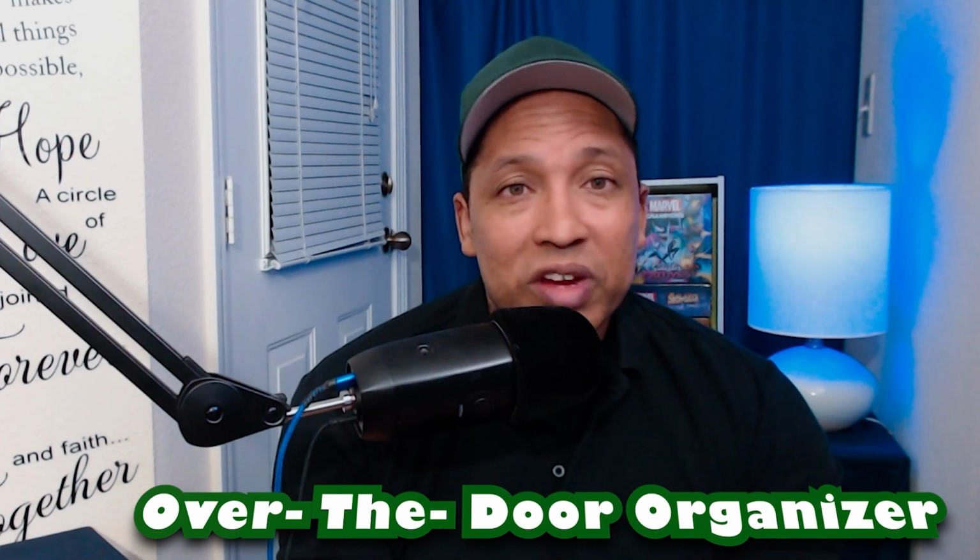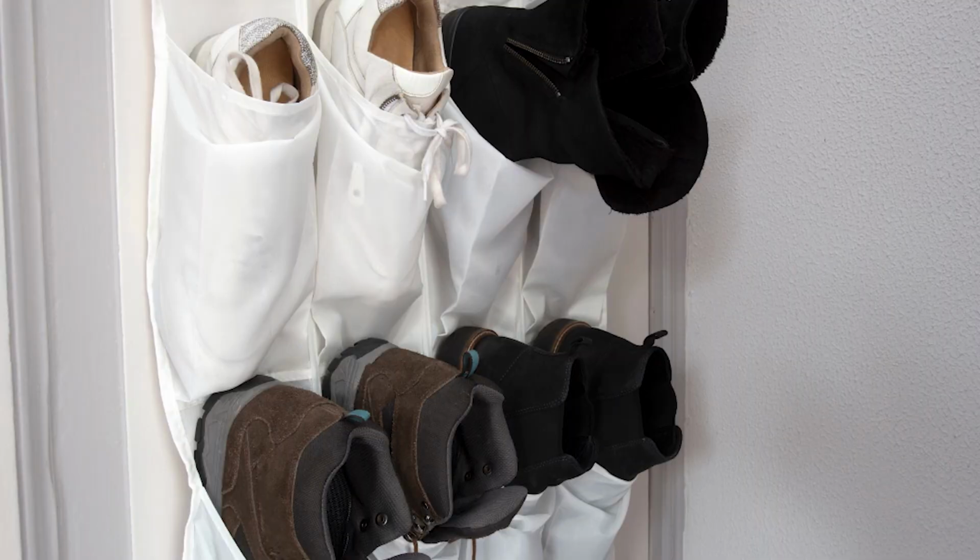And another organization hack that will save you time is to have an over-the-door shoe organizer. Now it's great for shoes. You can have all your shoes in there, you can see and find them very quickly, and you can organize them that way. But the even better thing about it is it doesn't just have to be shoes in the shoe organizer. If you have other items that you have a lot of and you just don't know where to put them, and you don't have that many pairs of shoes, then you can use a short shoe organizer for the specific purpose of storing those different things. And the great thing about it is they're going to be easy to find. So just don't think of a shoe organizer as being for just shoes.